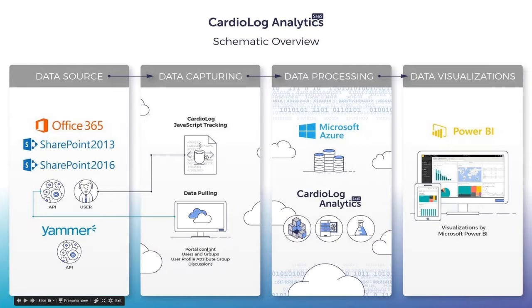Now below here we have such things like portal content. That's where we map all the content of the portal. So when a page is viewed, we can know not only what was the URL of the page, but also whether it's a document or a list item and so forth. And also we can know what site it's associated with. So you can see analytics not just per URL, but also aggregated per site or per list and so on. And since we map all the content, we can also show what content is not being used and how often content is created and more.